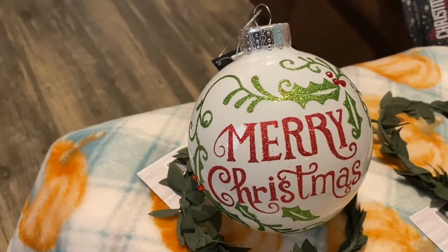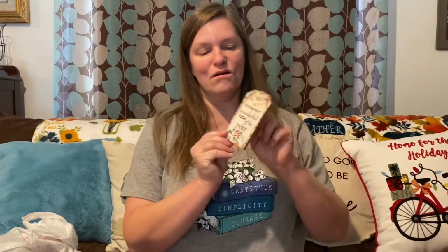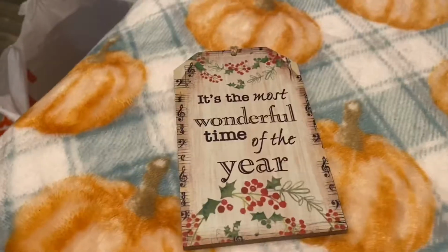Usually every year, I get one new ornament for each Christmas, and I picked it up earlier in the year, so it was probably not 50% off. It was $7.99 at Hobby Lobby. I also picked up this wooden gift tag looking ornament. It says it's the most wonderful time of the year, and I'm probably also going to hang it from one of the knobs on my china cabinet with the little wreath behind it. I picked this up in one of the stores on our main street downtown.